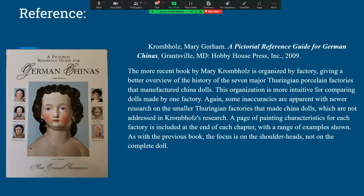Again, some inaccuracies are apparent with newer research on the smaller Thuringian factories that made China dolls, which were not addressed in Crombolz's research. A page of painting characteristics for each factory is included at the end of each chapter, with a range of examples shown. As with the previous book, the focus is on the shoulder heads, not on the complete doll.